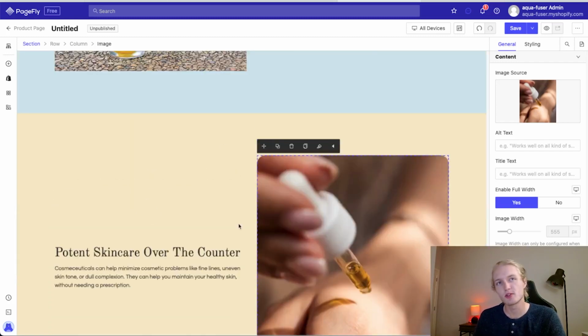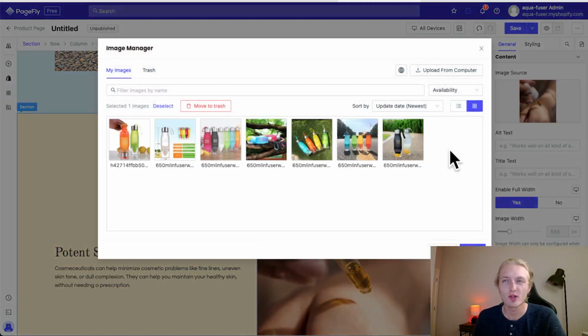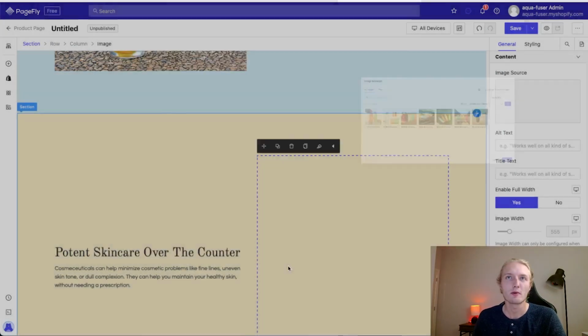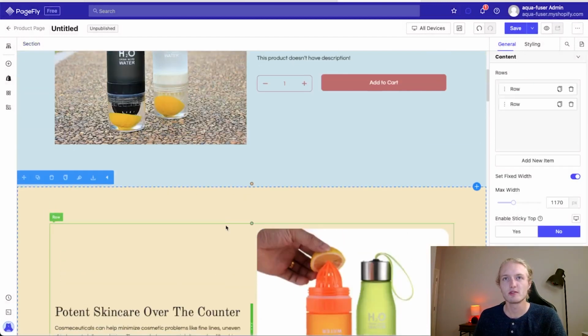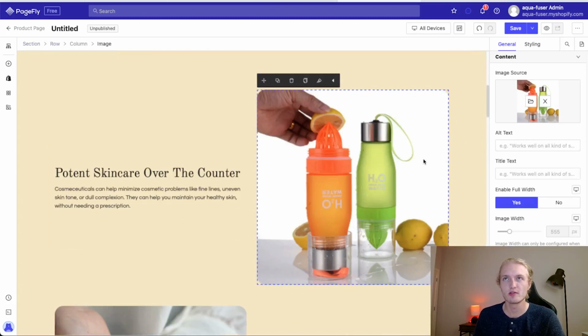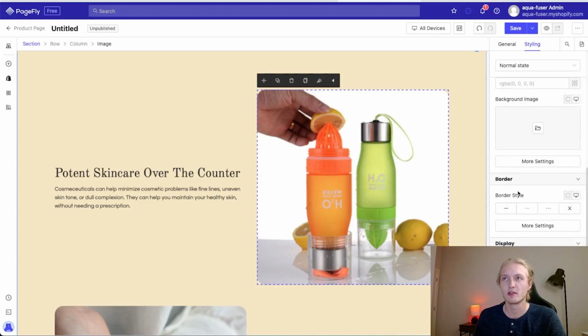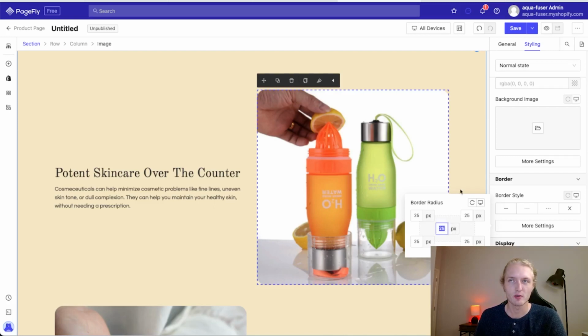So I would just go through here and replace all the images. Just click here. I've already uploaded the images to Pagefly. I would go through and add in some images. Now this template already had rounded images, and I personally like the rounded images. For little tips like this, you can just click the image, click styling here, scroll down to where it says border, click more settings, and as you can see, the border radius is at 25 right now.